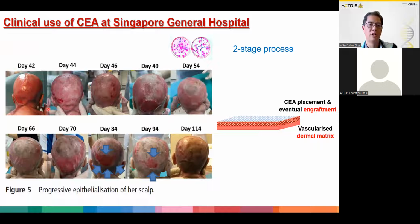In this case, for this baby, the cells only engrafted within a small area, just like a small island in the middle of the scalp area. You can see as time progresses, this small area of engrafted cells becomes bigger. At day 84, it was coming down and merging with the creeping epithelialization from the surrounding of her wound. Eventually this whole defect was closed up at day 114.